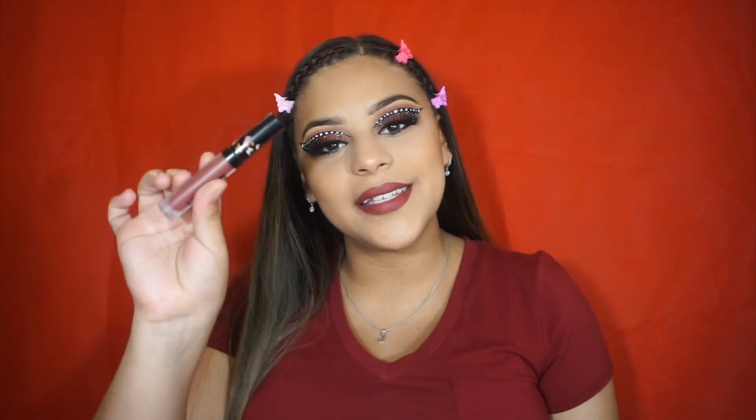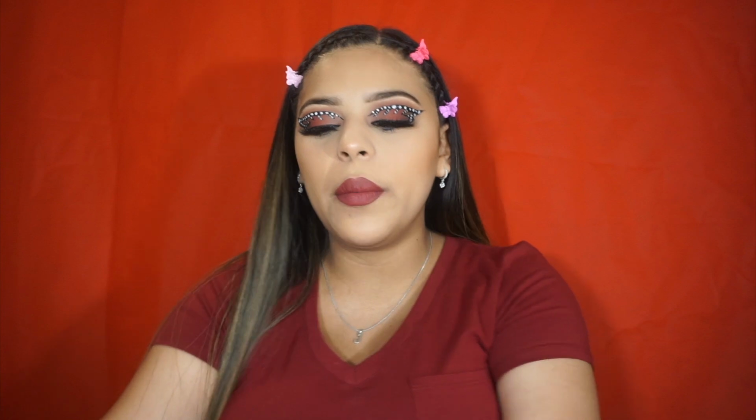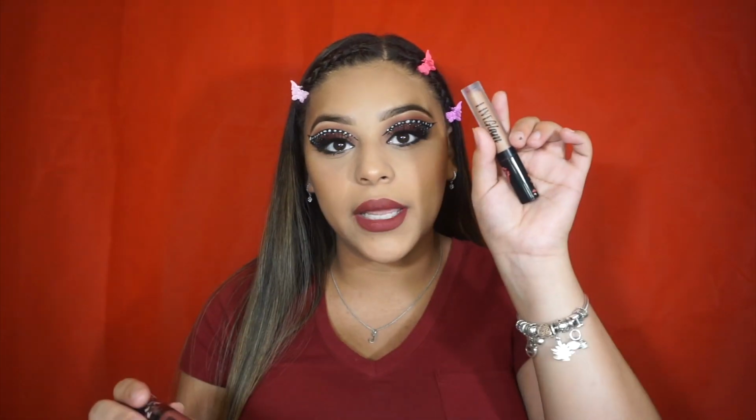So the lipstick that I decided to stay with was the shade Mariposa. I feel like it kind of goes with the look. It looks really, really beautiful. Remember that you guys can always ombre the colors. Let's say you want it to be a little bit light in the middle, you can always add this shade. But yeah, thank you guys so much for watching this video. I hope you enjoyed this beautiful butterfly look that I decided to create. I'm not gonna lie, it was a little bit challenging, but thank God it came out good. Not perfect, but I think it came out good.